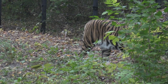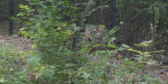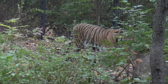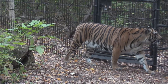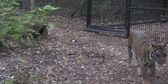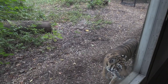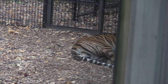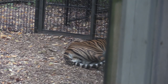So I came back around to the first view area. You see part of them. There we go. All right, gonna get a fantastic view, hopefully. There we go. All right, look at that. And that's the other tiger that we saw, the first one. That was right behind all the trees.